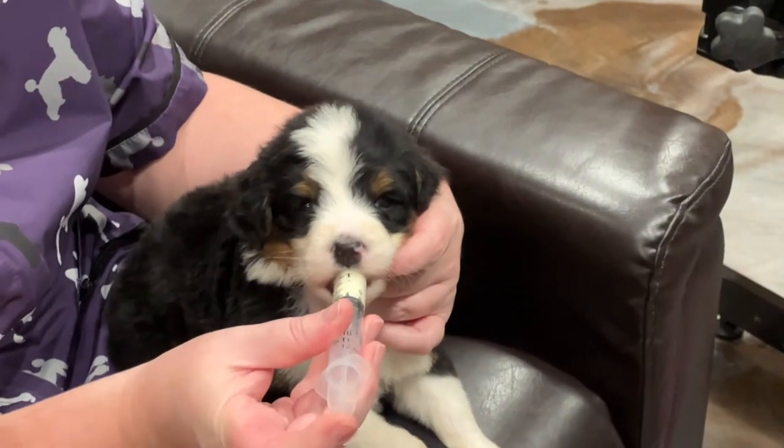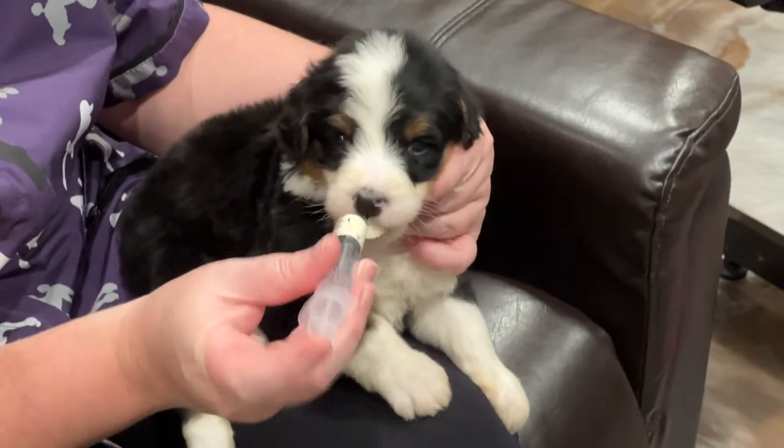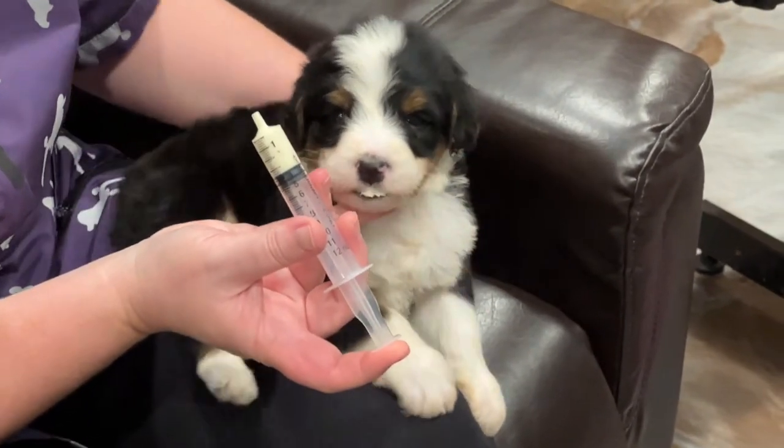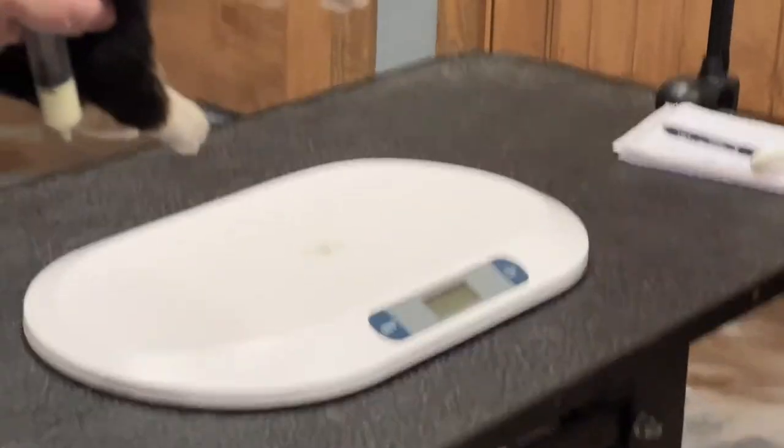This is Brown Boy, so he's getting his wormer. We worm at 2 weeks, 4 weeks, and then 6 weeks. And then we're going to get their weights for their 4 week length.